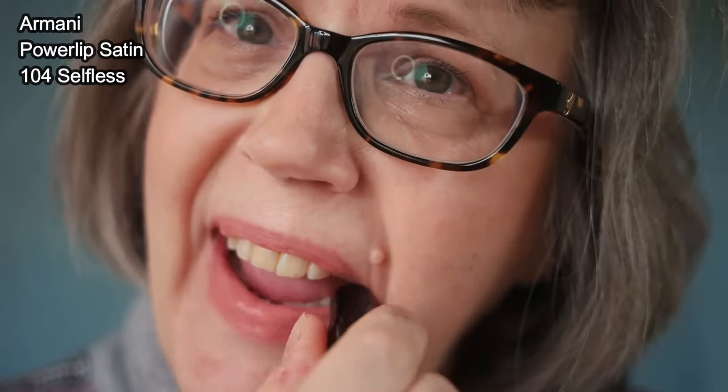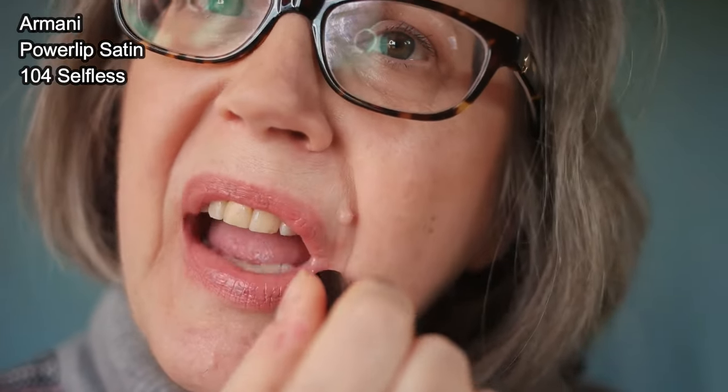And I especially like the shape of this bullet, which is designed in a way that makes it easy to trace around the shape of your lips and to make a nice Cupid's bow without actually using a lip liner or anything like that. I think that they go on very nicely. I think that they're very pretty when they're on. They stay on pretty well, and they don't dry out my lips at all. And I don't mind wearing these one bit.